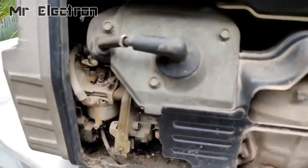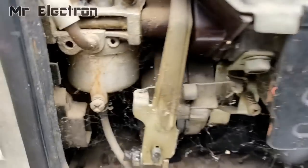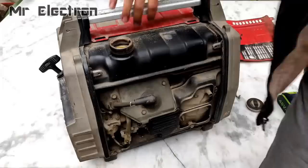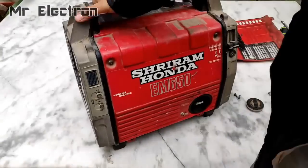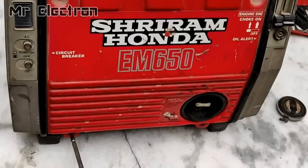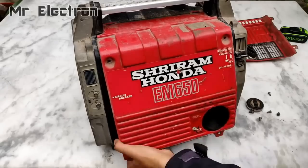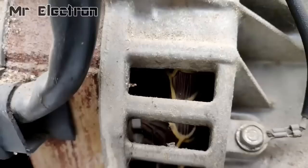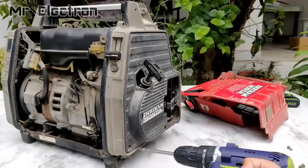So guys, this is the petrol engine. You see, it still looks nice. So yeah, let's open it further. And guys, finally now I can see the generator. You can see the copper windings.